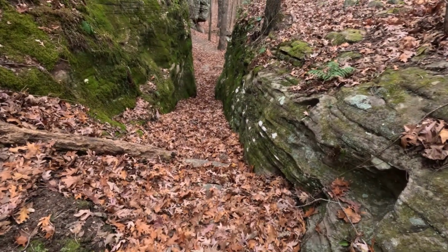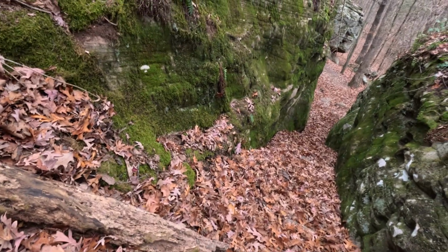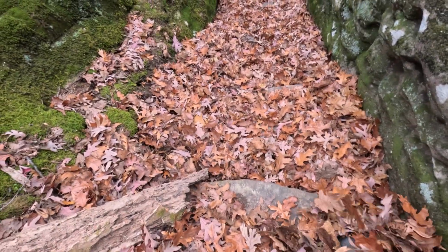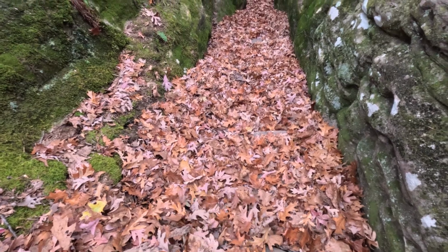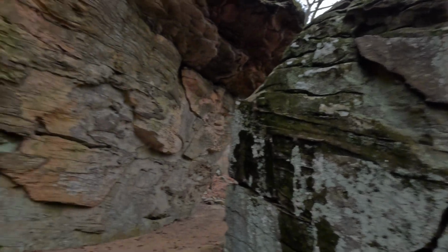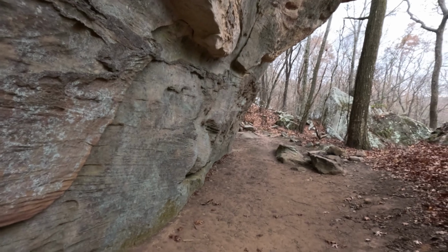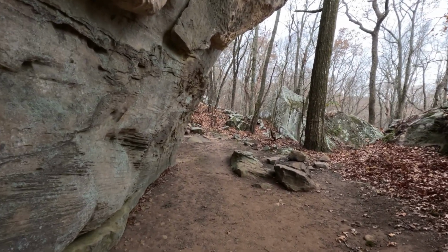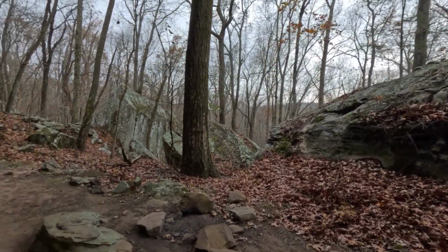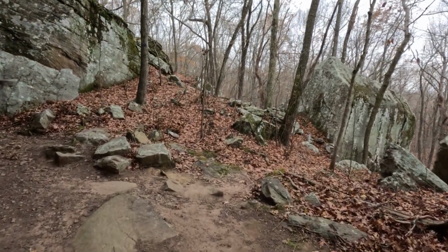Covered in leaves right now, so you gotta be careful. Miss a stair, or slip on them. Need a leaf blower. Big bluffage, banding, nice shelter. You name it, it's out here. This was a CCC relic. There's old grills and stuff.